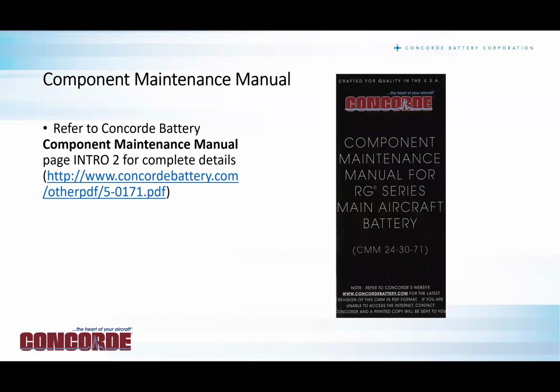This is our CMM, our component maintenance manual, and everything is available online through concordebattery.com. Everything as far as technical bulletins go as well, or CMMs or ICAs or STCs. Everything's online, so our website has a lot of useful information. There is a TB15 to bring up on battery charging. That specifically goes into maintenance charging of the battery and what to do and what not to do. So TB15 is a good source of information, and there are a lot of other TBs on there, technical bulletins, which break down the CMM. So I would definitely, if you have a moment, please take a look at that website.